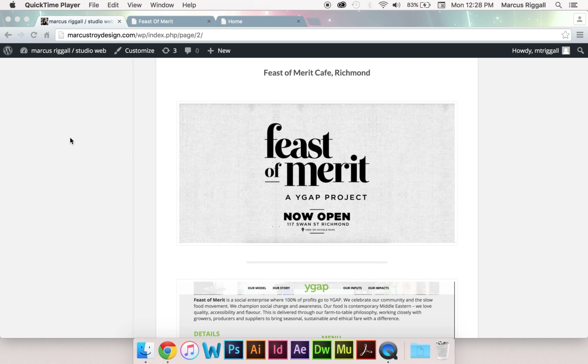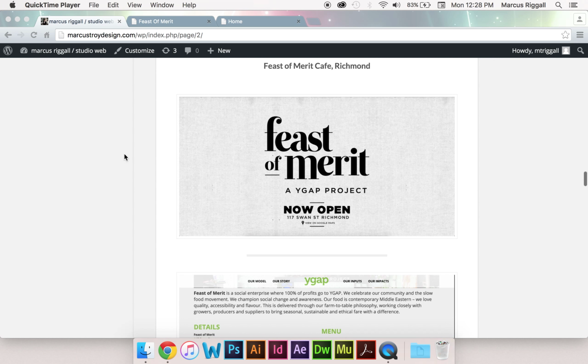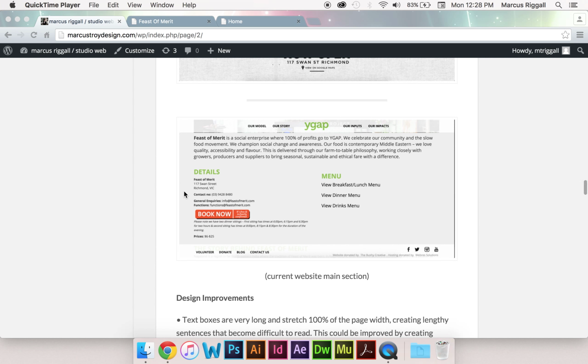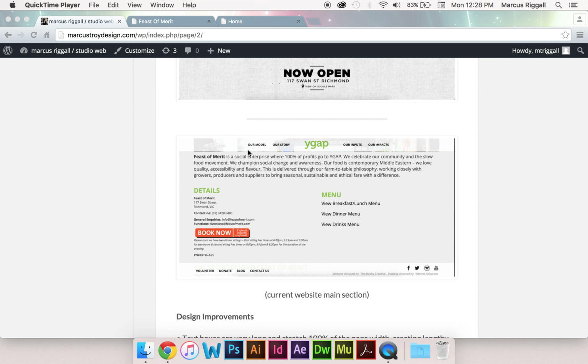So the website I've chosen to do is Feast of Merit. It's a cafe in Richmond, and I've got research of their previous website. The text boxes are really long, which made the user experience quite difficult, and these three menus here all opened up in different tabs, which made viewing the menu quite annoying with a lot more clicks than there ever needed to be. There was literally only 2 pages of the site, and then you could just scroll through pages using this menu above.